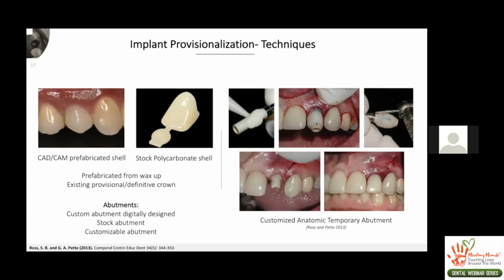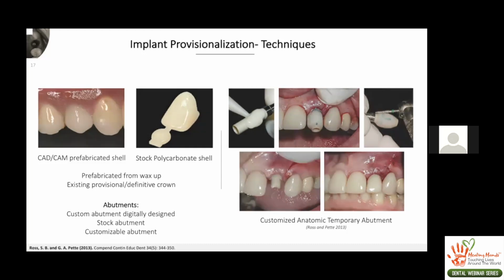I would really prefer my entire provisional restoration to be screw retained rather than a cemented restoration, just because of concerns of cleaning the cement around an immediately placed implant that you have just grafted. I'd like to not disturb that. So to me, a screw retained is always preferable.